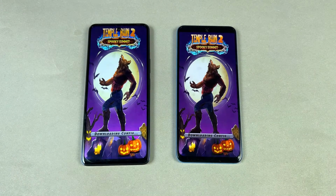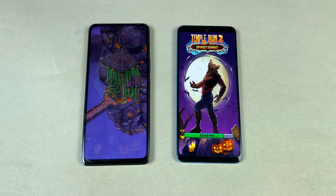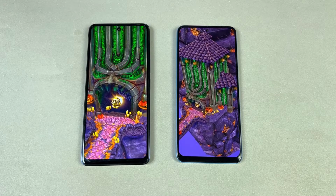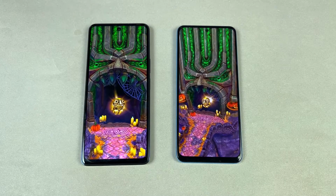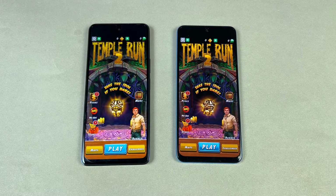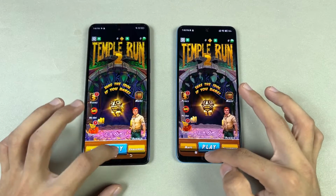Let's see in Temple Run 2 how much difference there is between these devices. It looks like the MediaTek Dimensity 6080 is one of the fastest SoCs in this price range. So again, we have a huge difference between these devices. In Temple Run 2 we have almost a 2 or 3 second difference.